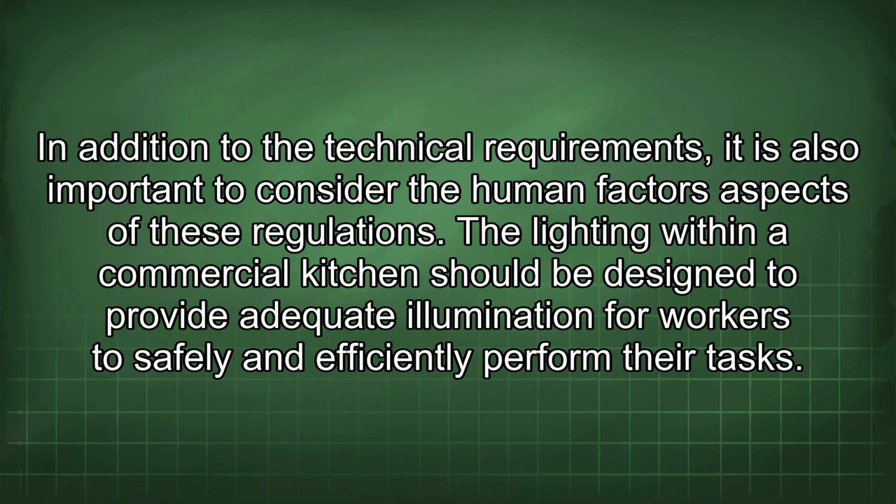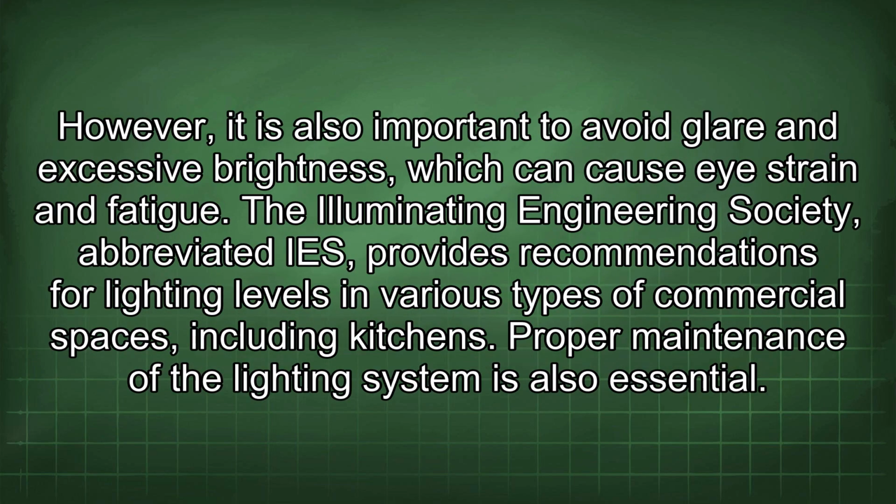In addition to the technical requirements, it is also important to consider the human factors aspects of these regulations. The lighting within a commercial kitchen should be designed to provide adequate illumination for workers to safely and efficiently perform their tasks. However, it is also important to avoid glare and excessive brightness, which can cause eye strain and fatigue. The Illuminating Engineering Society, abbreviated IES, provides recommendations for lighting levels in various types of commercial spaces, including kitchens.